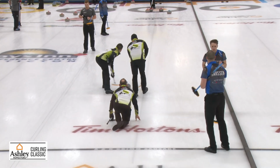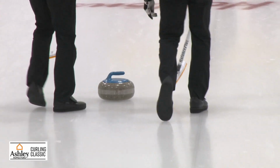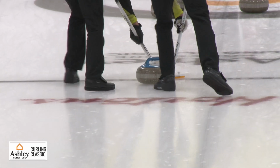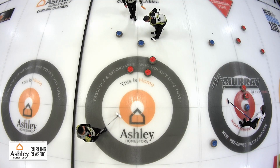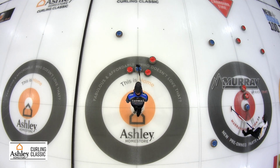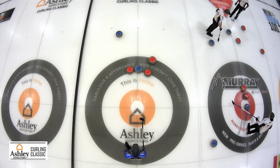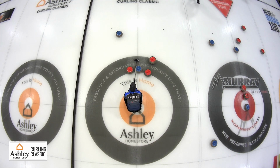So he's asking Brent Lang just to freeze to that red rock on the right side of center. His rocks are so slow. Almost a perfect shot. If it stopped 3 inches earlier, it would have been nicely corner frozen on that red one and almost impossible to get out. But with that little bump, it's basically a standard takeout now for the Thomas team, a nose hit through the hole.